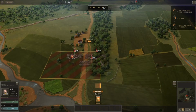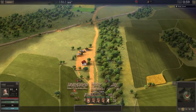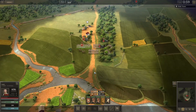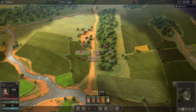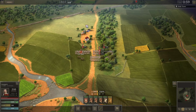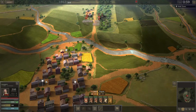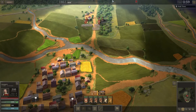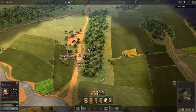I'm not going to deploy. I mean, there's really no point. Alright, let's go ahead and pause and see what we can do. Oh, there is breastworks. Well, okay, not really. Alright, so I'm going to go ahead and deploy some skirmishers, get them in this. Okay, so we have defensive positions in the town itself, but not north of the river like there really should be. We'll go ahead and deploy Siegfried there, and then Kemper.